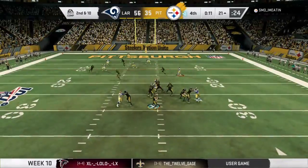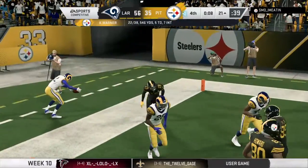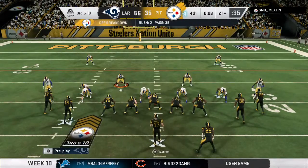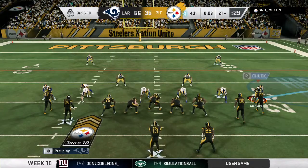Throwing again, Warner. And this is intercepted, but they'll say out of bounds. So very close to a turnover there in the end zone. Deebo Samuel, the rookie wideout, his intended receiver. And it's 3rd down.